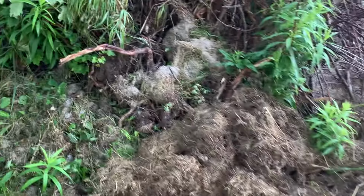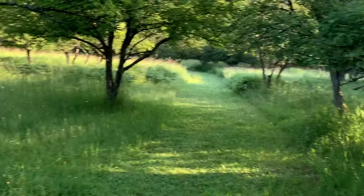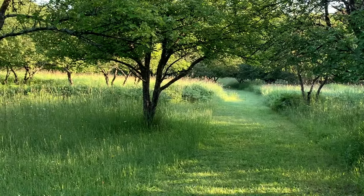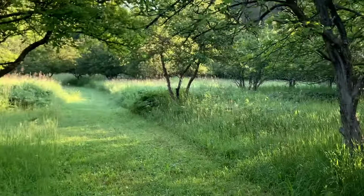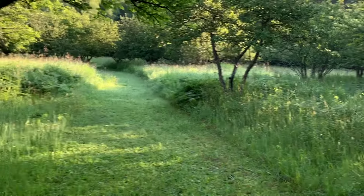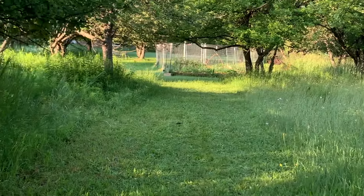So, raccoons seem to be gone. Sandhill cranes seem to have moved on. We do have a dead fawn, tiny fawn carcass way back there. It looks like it was a naturally aborted fawn or something. But I won't show you that on camera. You can just imagine that. But it's being ravaged by insects and other things now. So, yeah. Pretty morning, lots of fun stuff in the garden.